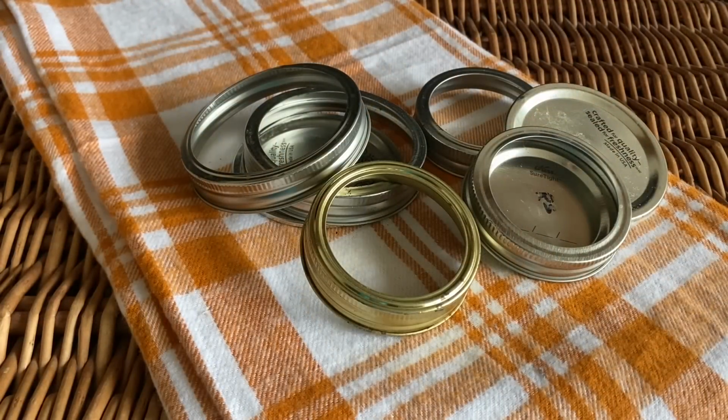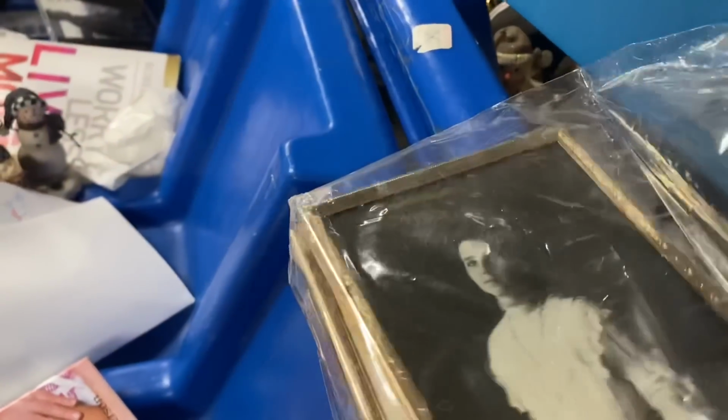The last thing I grabbed from the bin before they took it away were these canning lids. I'm going to be using these to make little cross-stitch ornaments. If you're not aware, I did start a new Instagram account just to show my cross-stitch projects. It's called NicoleNorthgarden_stitches. So if you're interested in cross-stitch, that might be something to check out. But that's what these will be used for.